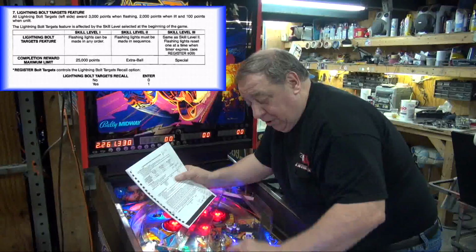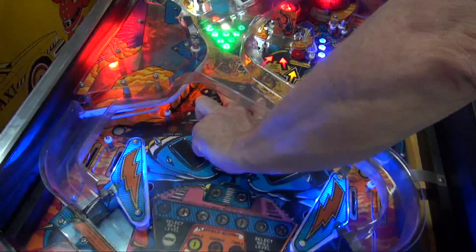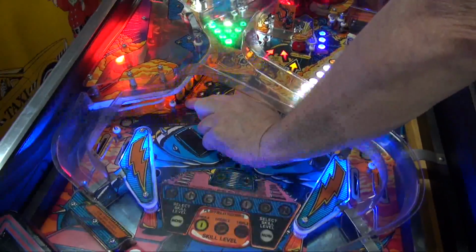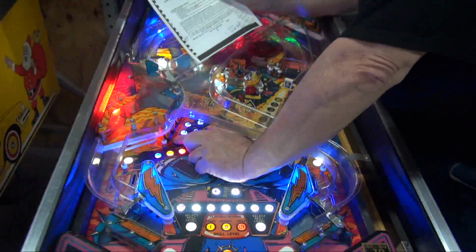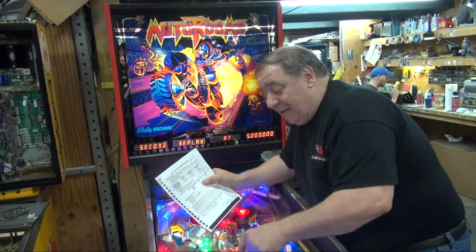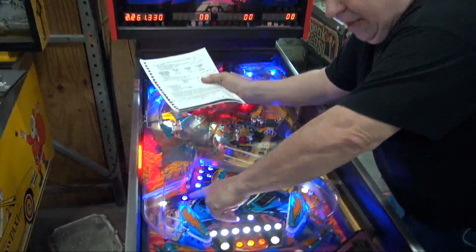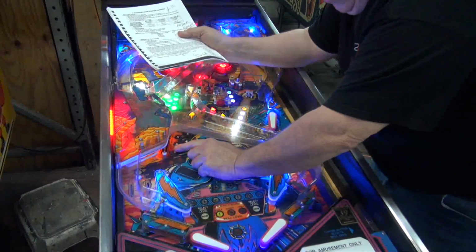Completing the lightning bolt targets. That's these right here. People always look at this here. The first, you get 25,000 points, but if you play level 2, you get an extra ball. And if you're really good, you play level 3, you get the special. And these lights will tell you what level you're playing at as you play the game. You have to get them in order.